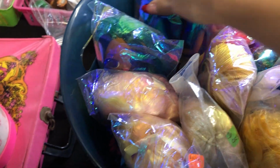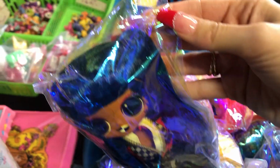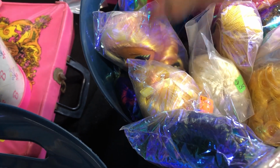They did have a lot of OMG dolls, and these were about $15 apiece or so. There were, I think, one or two for $10. And like I said, they were in pretty clean condition from what I could tell in the bags. They did have some of their accessories, like the sunglasses, the shoes, things like that.